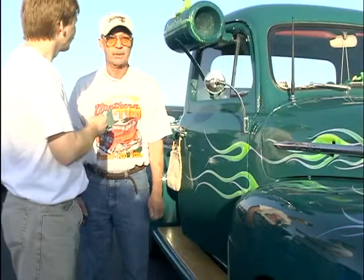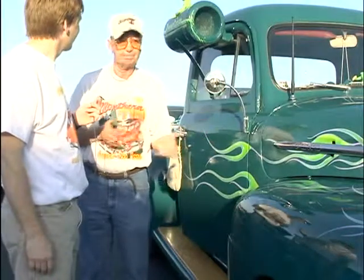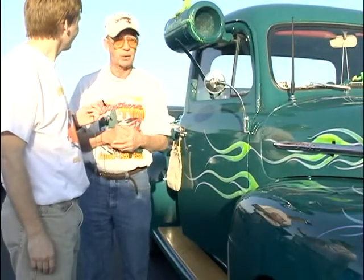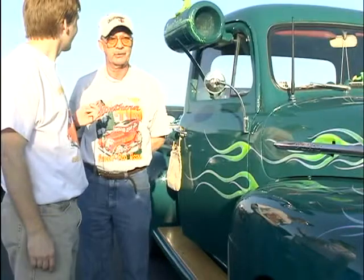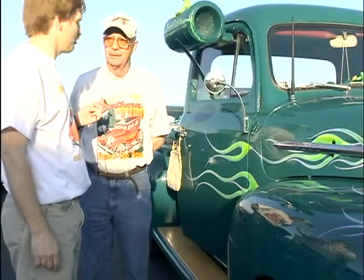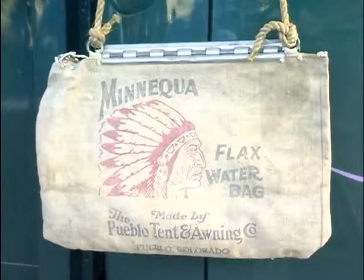Where'd you find it? I was going down to buy some garage project down at Menards in St. Cloud. Okay. And I saw it alongside the road. Oh, really? So I drove by and looked at it, took the number, and I called the guy. And we came to a very good price, and it was yours. And it was mine. Now tell us about the bag you have hanging on the side here.